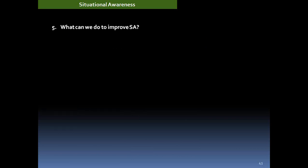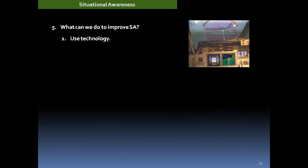Well, and the 5th essential question about SA is, what can we do to improve SA? Because we want it to get better all the time. We can use technology. That's going to help us with situational awareness, you know, with moving maps, GPS, heads-up displays, all the things we have right now. We can use them in our everyday flying to help us. That improves SA.